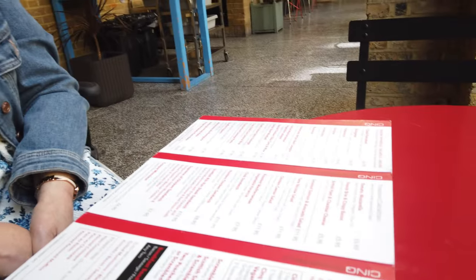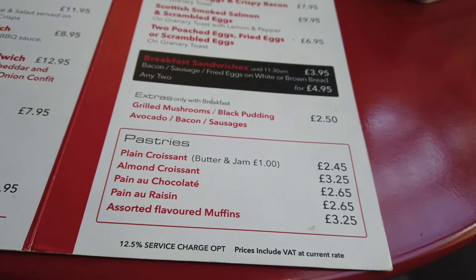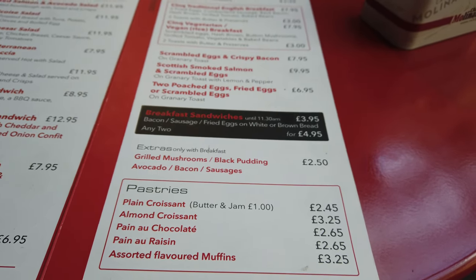You've literally just had breakfast. You don't want a croque monsieur. I could eat a croque monsieur. I quite fancy a croque monsieur, but we've only just had breakfast. Yeah, no, I'm just going to have some pastries. Yeah, plain croissant, almond croissant. No, I'll have a muffin, I think. Sort of flavoured muffin.